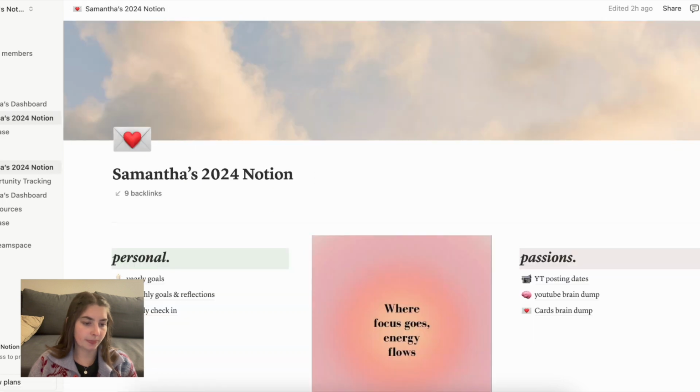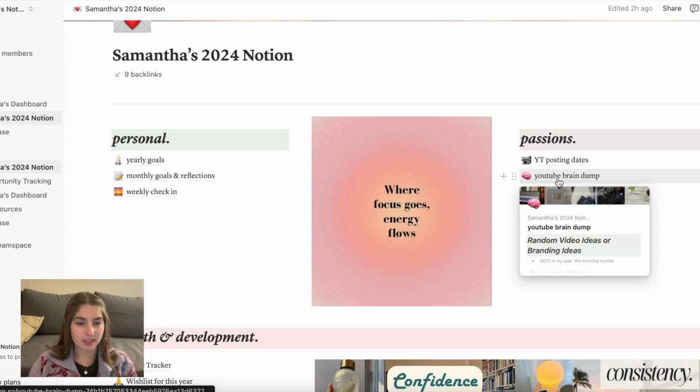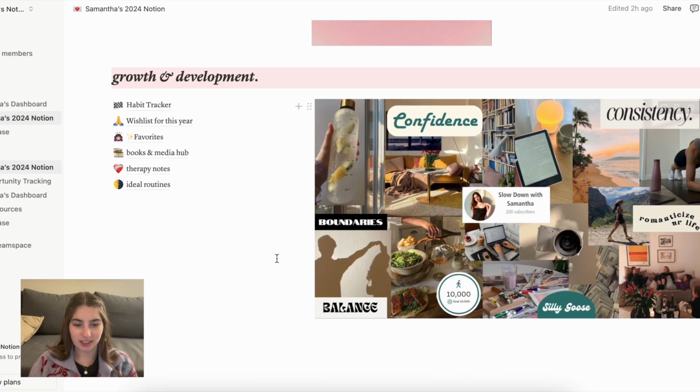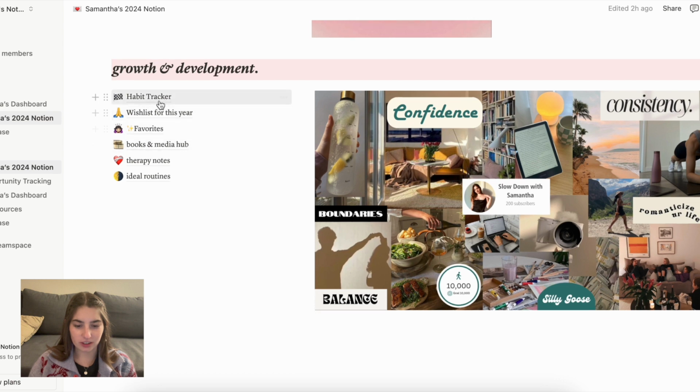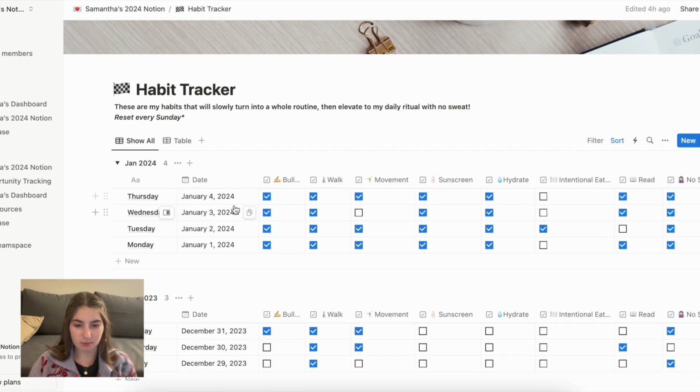Brain dump, card brain dump, and then down here I think is where it gets a little fun. So I have a habit tracker, and I started this last year, and I actually did pretty good with it up until May. I'm not sure what happened after that.